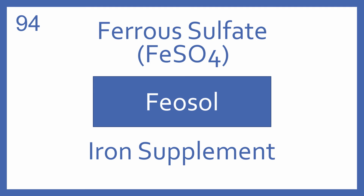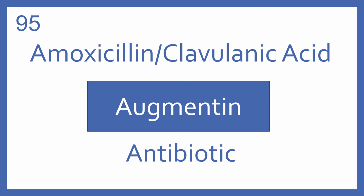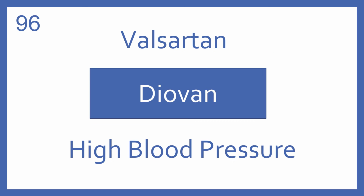Ferrous sulfate, or FeSO4, brand name Fer-In-Sol. Ferrous sulfate is an iron supplement. Amoxicillin with clavulanic acid, brand name Augmentin. Amoxicillin with clavulanic acid is a penicillin antibiotic. Valsartan, brand name Diovan. Valsartan is an angiotensin receptor blocker for high blood pressure.